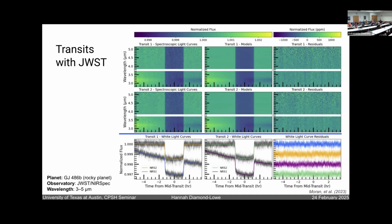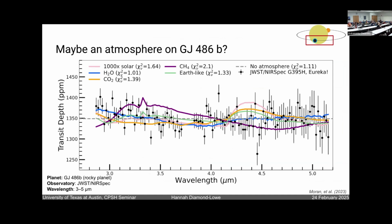Okay, so we can see the transits. That's awesome. Look at this huge signal. The M-dwarf opportunity is working. And they can take that spectrum and make a transmission spectrum. So this is the transit depth as a function of wavelength for this planet, GJ486b. And this is from a really nice paper by Sarah Moran et al. in 2023.